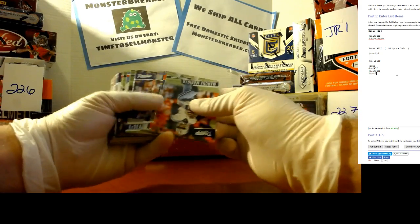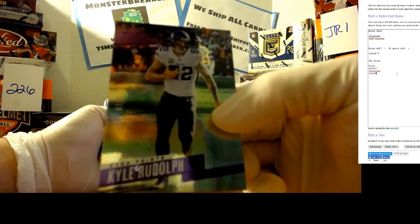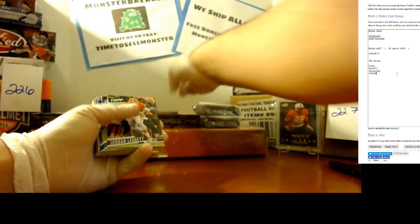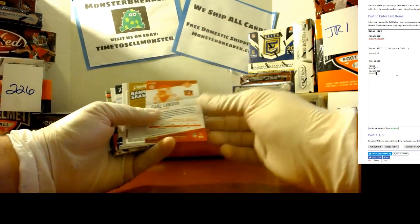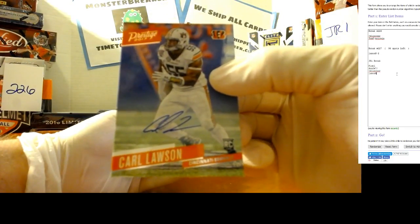Kyle Rudolph, number 76 of 100 for the Vikings. Carl Lawson. Autograph for the Bengals. Autograph of Carl for the Bengals. Non-numbered.